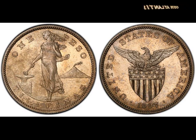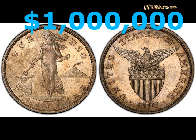From 1907, there are only 2. And because each one was struck on a planchet with a different diameter and fineness, both are unique. The largest of the 2 now resides in Manila's Museum of Money. This one sold privately in 2018 for just under $1 million.